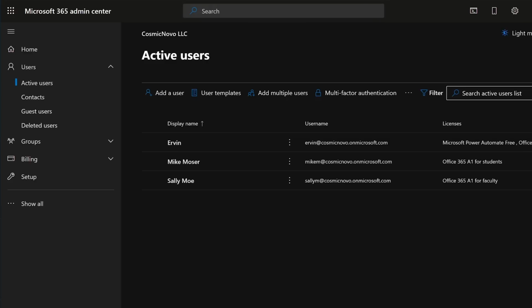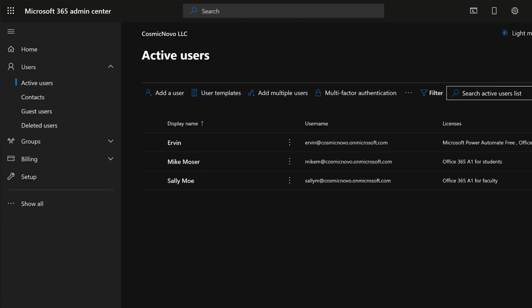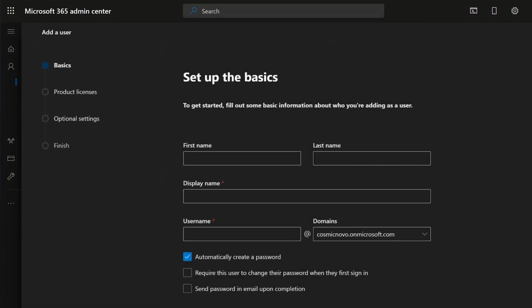That being said, just to reiterate real quick, we're going to create one more user just for fun, and then a quick refresher. If we click add user here, we can add another user, and we're just going to call him Bobson, and it automatically populates the display name. Username, we're just going to make it Bob B. We're going to leave it at Cosmic Nova.